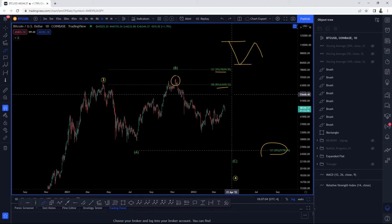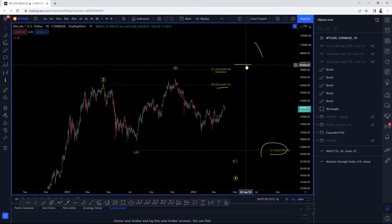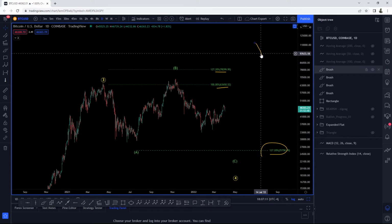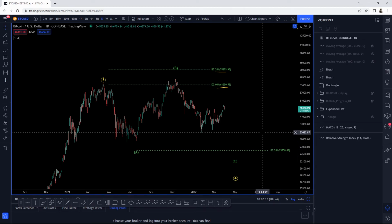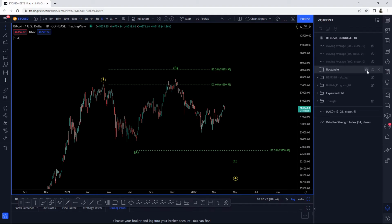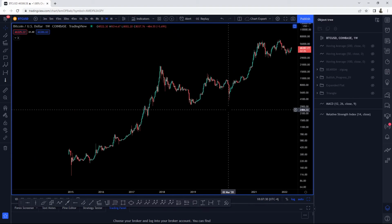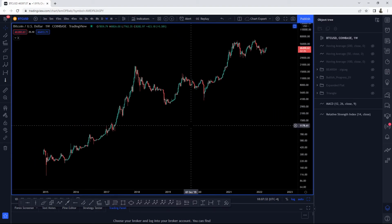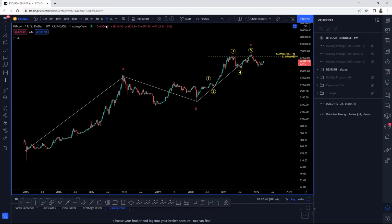So as you can see here, corrections do tend to give you gray hairs and some sort of stress. But all we can do is just try to maintain discipline and stay on the right side of the trade. Okay, so let's dive into our bearish count, and for that I'm gonna take you up to the weekly time frame. And look, I don't think this may be the case, but for argument's sake, because we do have to have different versions of this, let's take a look at the bearish count.